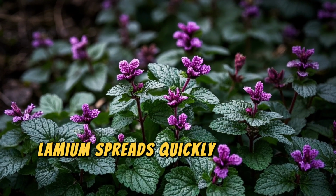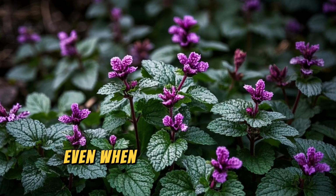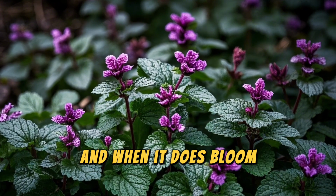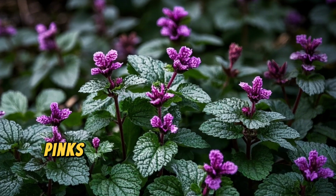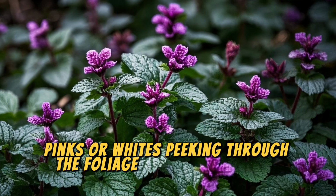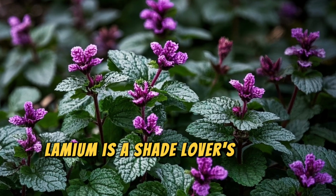Lamium spreads quickly, forming a lush, silvery carpet that reflects light and adds texture even when it's not blooming. And when it does bloom, you'll see delightful little flowers in soft purples, pinks, or whites peeking through the foliage like tiny surprises.